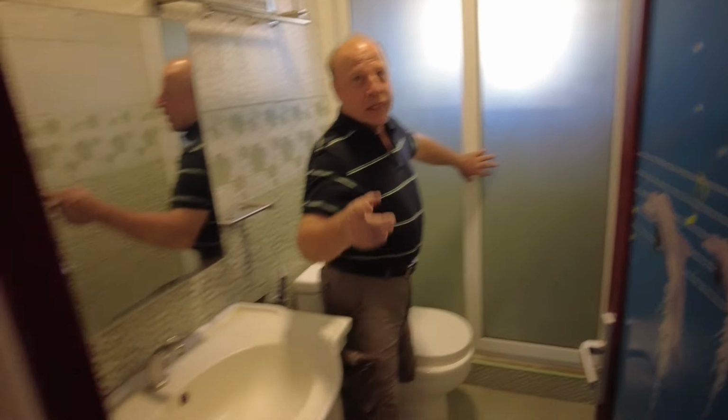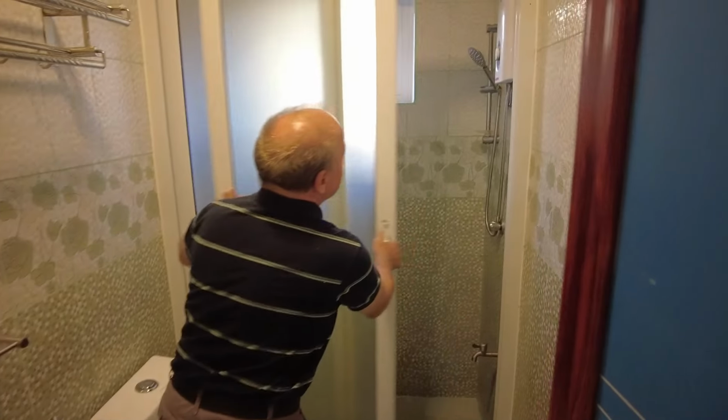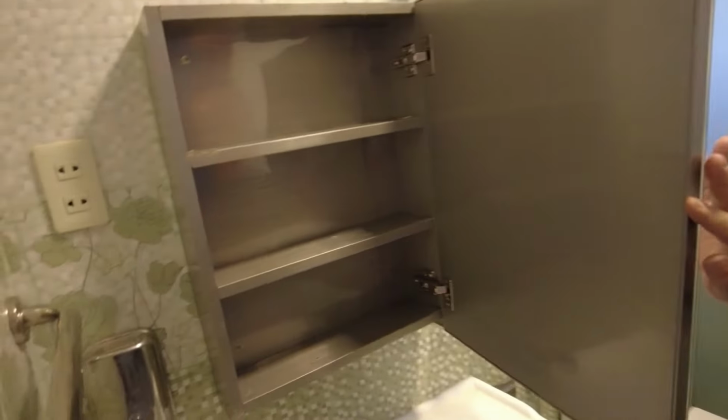And here's the main floor bathroom. That's for the guest rooms. Guest room bathroom, yes. And shower. Very nice. Hot shower. Very nice. Nice shower area, hot water, nice sink. Very good for a main bathroom. Little medicine cabinet. You even got a soap dispenser over here, Warner. Come on. All right, let's go on over here.